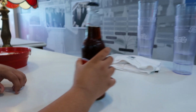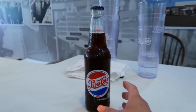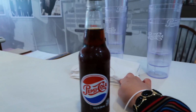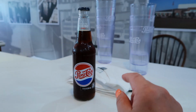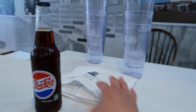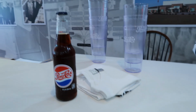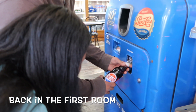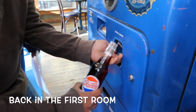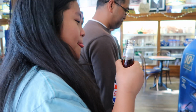Okay, so this is what we're getting. We're getting a classic Pepsi-Cola glass bottle. We're getting the t-shirt that I showed you, and then seven of those glasses. We were gonna get two. They're like $2.75 each, but I know everybody's gonna wanna use it in the house, and they're gonna start fighting for it. All right, so let's pay for this. Watch out. All right, go ahead. We gotta make a big deal with this, right? I wanna save the cap. There's your cap. All right, go ahead, take a sip.